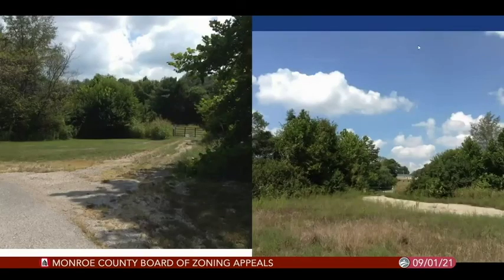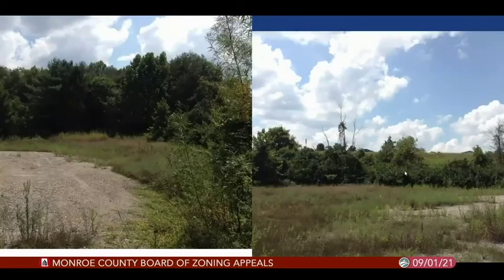All right, some more photographs of the actual petition site itself. The entrance here, and then turning around to look where we came from. Again, more photographs. As you can see, it's relatively flat.